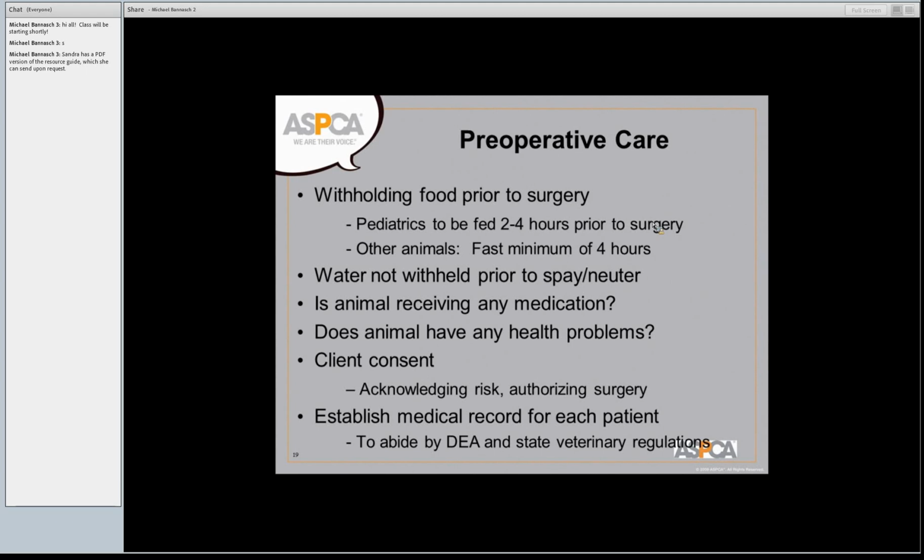And that may mean if that pediatric patient comes through the door at 7 or 8 a.m. and they don't have surgery until 1 p.m., we might have to give them a little meal 2 to 4 hours prior to surgery so that they don't become hypoglycemic. For juvenile animals, those past 6 months of age, and adults, we recommend fasting a minimum of 4 hours. But to be realistic about that, we generally recommend that they are withheld food after midnight.